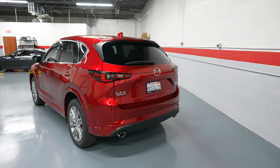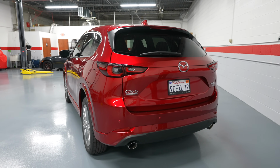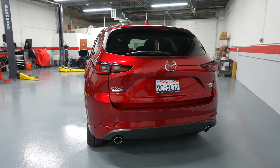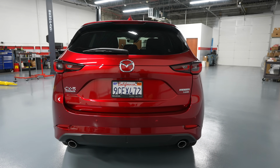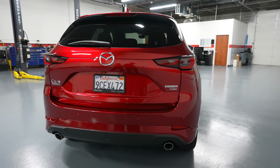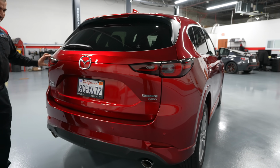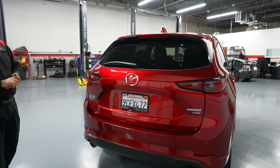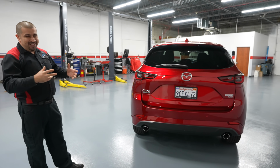And to me, Mazda always made good-looking cars. And the CX-5 is just the right size, the right look. I really dislike the look of the CX-30. It just feels like they had to make a smaller car. The CX-50 looks good, very similar to this, but this just looks right. From every angle you look at it, it looks really good. It looks mature and civilized.